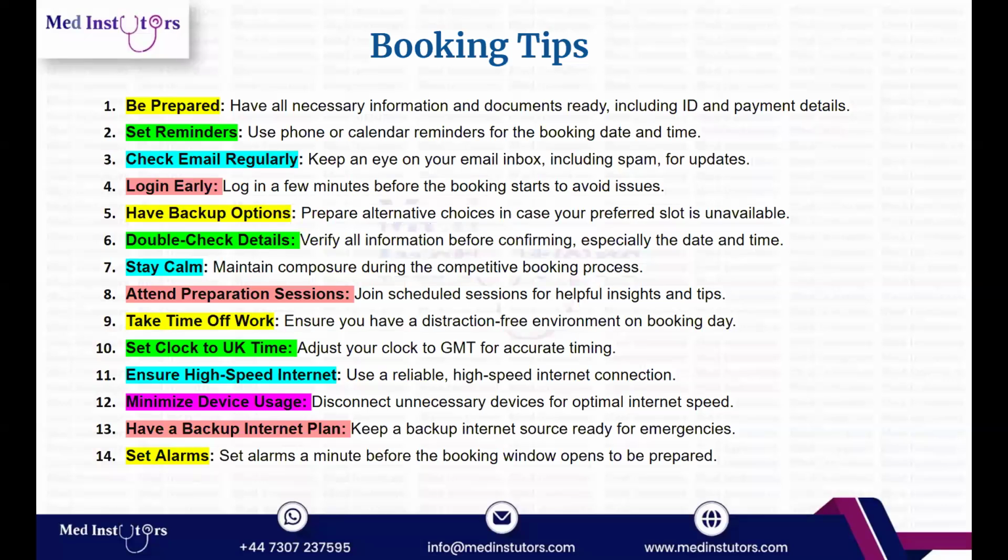And I know in the hospitals the internet never works fine. Set your clock to UK time, you can also do that. Ensure high speed internet, and you may have a backup internet as well. Minimize the device usage, have a backup internet plan, and set the alarm for the exam booking day.